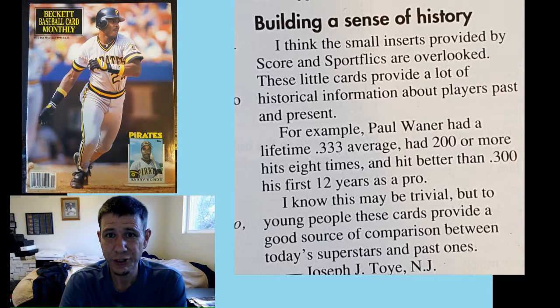Our next question is from Joseph J. Trove from New Jersey, building a sense of history. I think the small inserts provided by Score and Sportsflix are overlooked. These little cards provide a lot of historical information about players past and present. For example, Paul Waner, I'll say Waner, had a lifetime .333 average, had 200 or more hits 8 times, and hit better than .300 his first 12 years as a pro. I know this may be trivial, but to young people, these cards provide a good source of comparison between today's superstars and past ones. Well, thanks, Joseph.